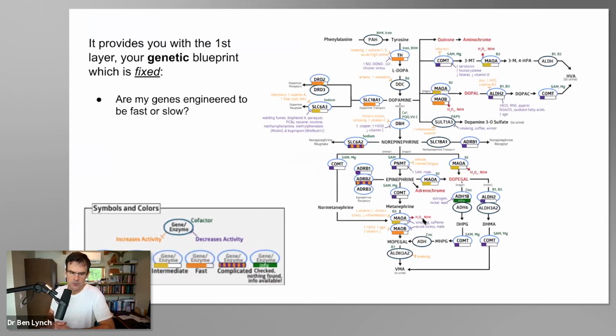So StrateGene gives you the first layer of your genetic blueprint of the employees that you've inherited. So your parents created a business for you and you've inherited that business. And now you're going to be taking the reins over and you're meeting your employees for the first time. So here you are. These are all the employees that work in the dopamine department. And look at them all. You got to meet every single one of them.